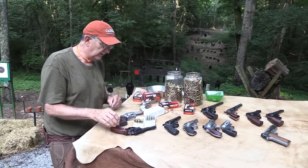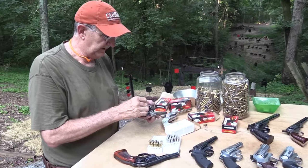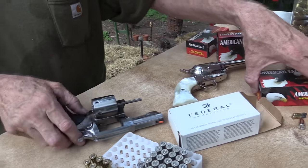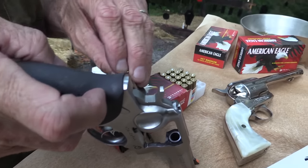Can I shoot just a couple more? Let me try this again. Yeah, this is a nice guy. You know what I was gonna do though? Oh, I know what I was gonna do. I'm gonna put some hot rounds in here, and I just wanna shoot that cinder block. How's that? Y'all don't mind, do you?